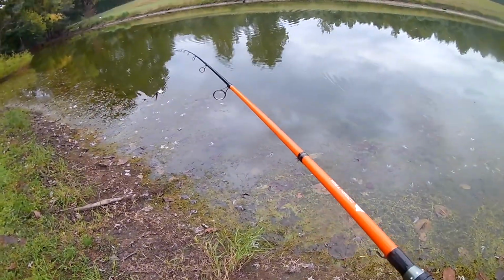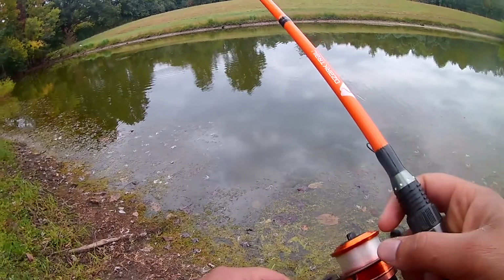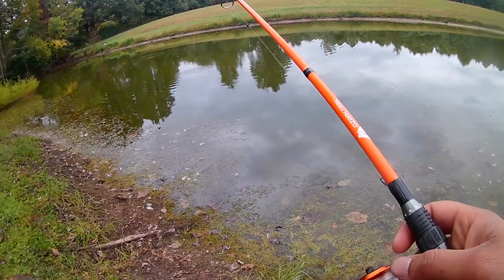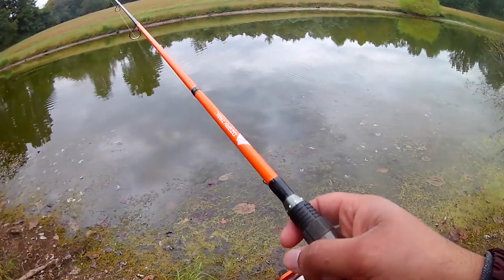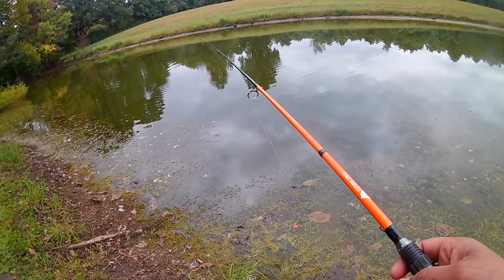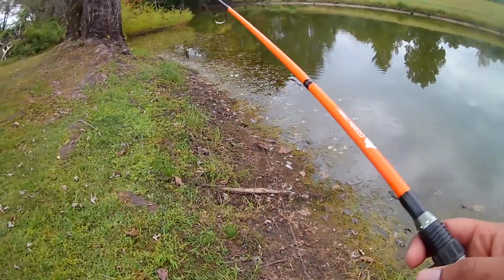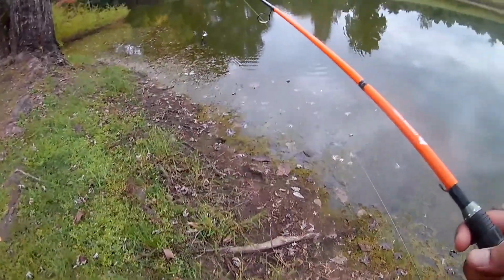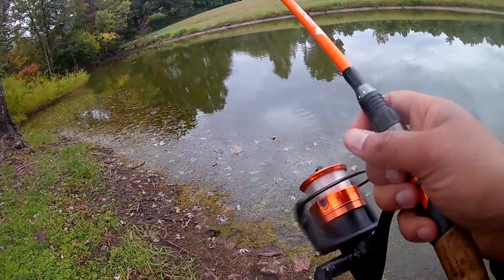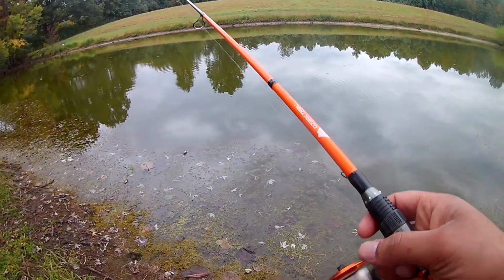The water here is, I would actually say, pretty dirty. Definitely a lot more dirty than the pond I previously visited. So darker colors in this kind of situation, darker colors such as this black that I'm throwing right now, they're really good in dirty conditions.